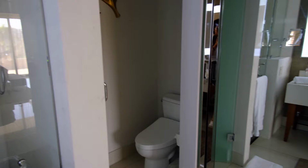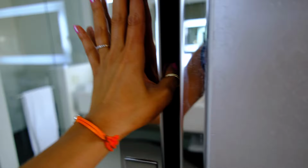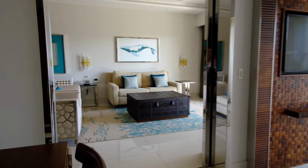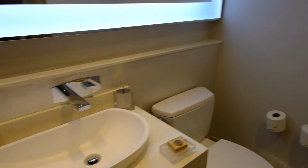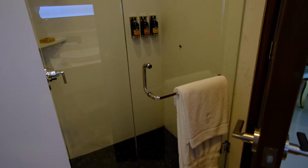So you open it, you've got the lock, and you can put stuff in here to hang. And if you go outside, then you have a second restroom. So this is the dining area with a kitchen, and this is the second restroom. This comes with a toilet, a sink, and also a second shower. So pretty. And then there's also the balcony.